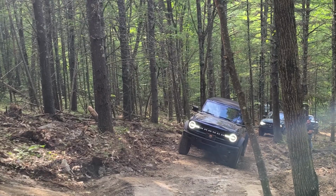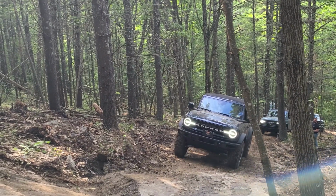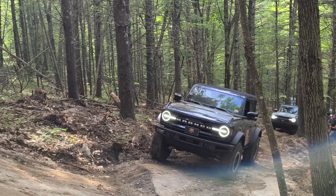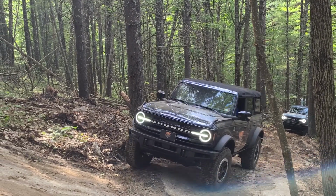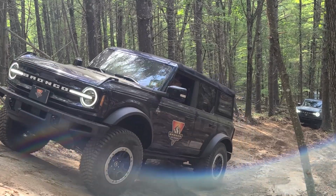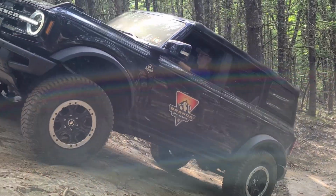I think the one thing that people are going to notice with New Hampshire is that you don't get up to speed. And while I know Ford pushes that these things are capable at speed, I think they should really lean heavier on their trail abilities because of all of the features. You don't need to be going fast. If you want to go fast, get a sports car.